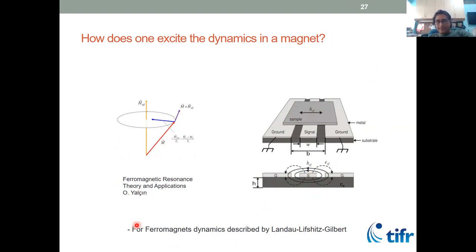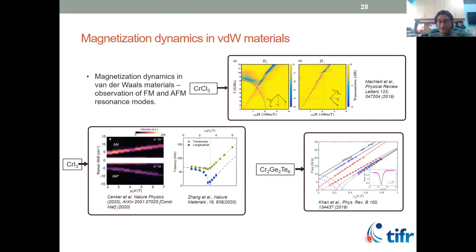This dynamics for ferromagnets is typically referred to as the LLG equation, the Landau-Lifshitz-Gilbert equation, which describes the dynamics. For antiferromagnets, it's a little bit more complex, and antiferromagnets are receiving a lot of attention compared to ferromagnets because they have some advantages that I will briefly describe.